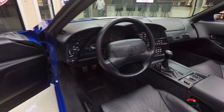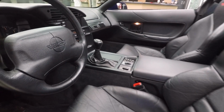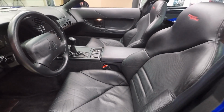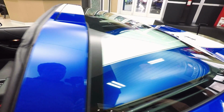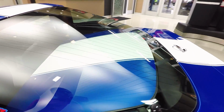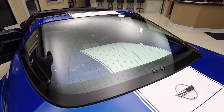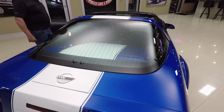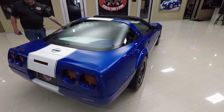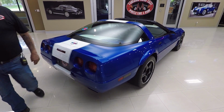Again, only 3,900 miles. Very well kept throughout the years. She is gorgeous. I love how the targa top matches right inside the window there. You can pop this thing up. It is amazing. Look down the side of the car, how straight she is. Everything is nice and clean. Just as slick as can be, guys.